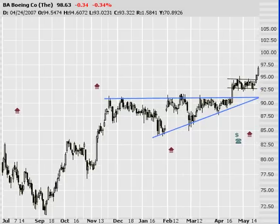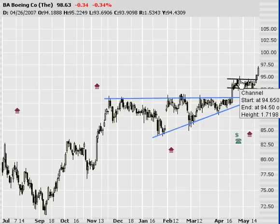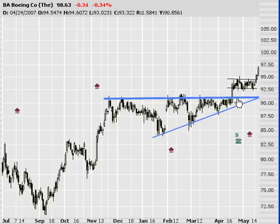Now, as you look at that basing pattern, I think this offers a relatively easy line in the sand for adding to this position. What I mean is this resistance level happened at right about $94 per share. Let's say you pick up a few more contracts. Your initial risk was about $91 per share, because that's what I teach: as you break through a resistance level, you use that as a line in the sand.